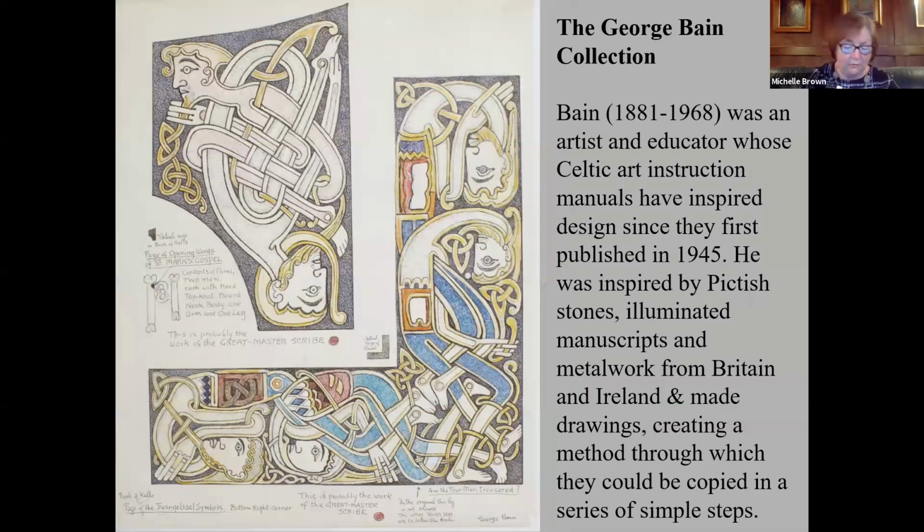Now, moving on to George Bain for a moment. Bain, whose dates are 1881 to 1968, is considered to be an artist and educator whose instruction manuals on the methods of construction of Celtic art, and I use that in very large inverted commas for reasons that we'll see presently, first began to be published in 1945, and Pictish stones were a very big influence in his artwork, along with illuminated manuscripts and metalwork from Britain and Ireland.